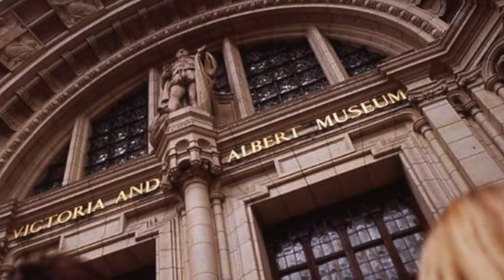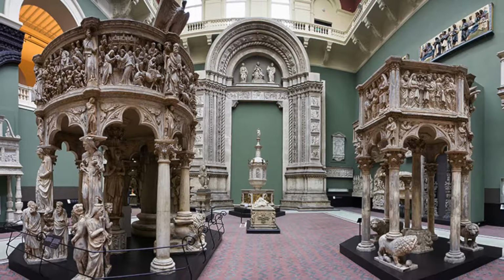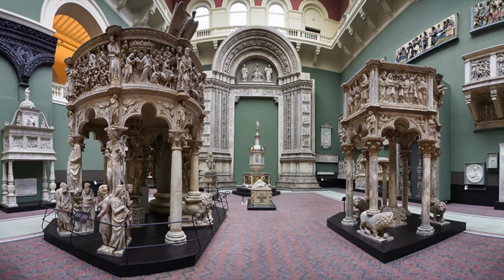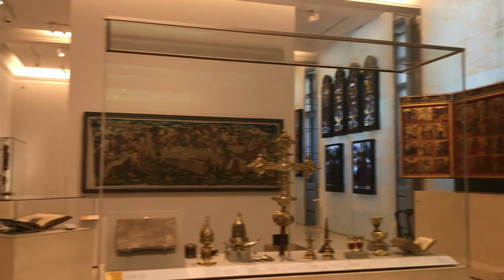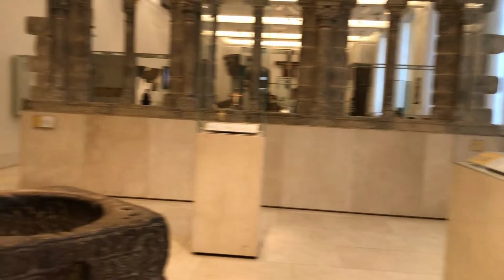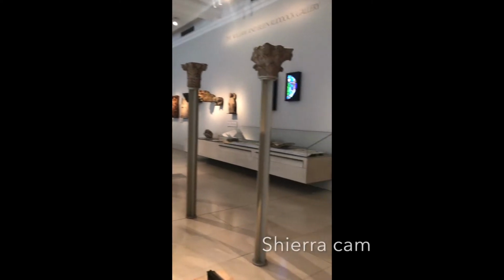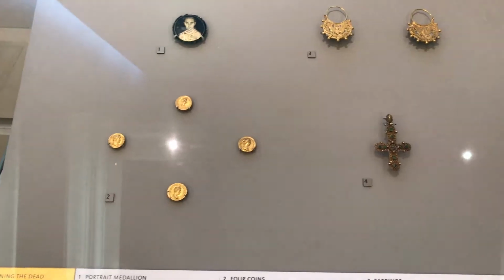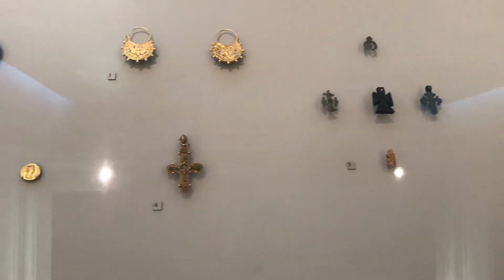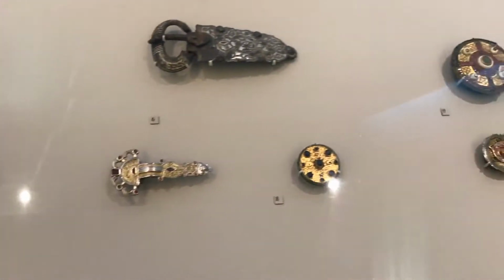The Victoria and Albert Museum is the world's largest museum of decorative arts and design. It houses a permanent collection of over 2.3 million objects. The Medieval and Renaissance galleries are home to one of the world's most remarkable collections of treasures from that time period. The medieval art section of the exhibit showcases pieces from the time period while intriguing visitors through its unique display. As you walk into the entrance of the exhibit, you are surrounded by pieces stemming directly from 500 to 1500 AD.